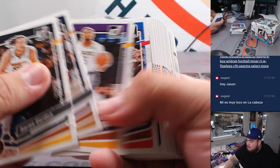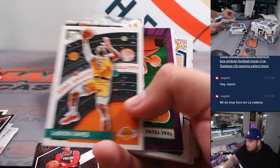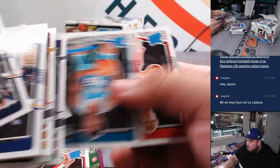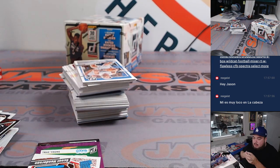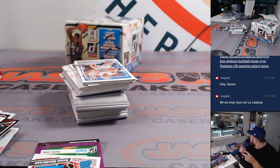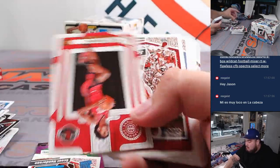All right, here we go. Last box here, and then we have one more. Or last second half of the box four. Scoop. And we got a Marcus Sasser. Rookie autograph here. Detroit Pistons. Going to Nick as well. Also, great break for you, buddy. Jay Sean Tate to $199. Evan Thompson.